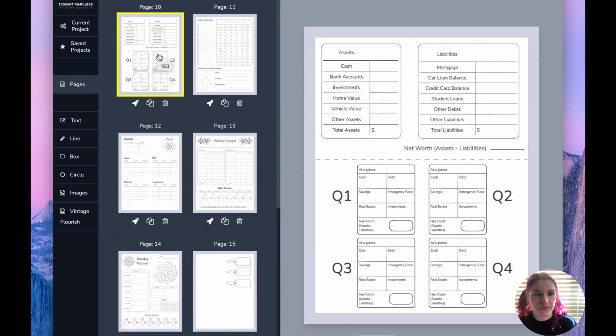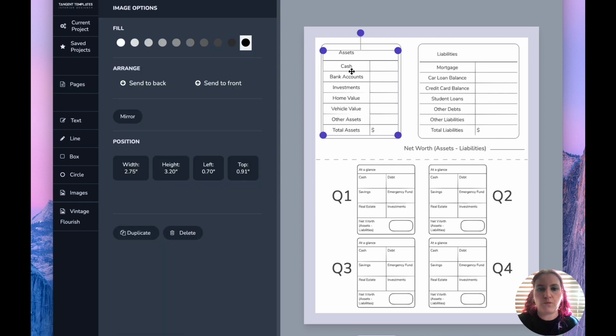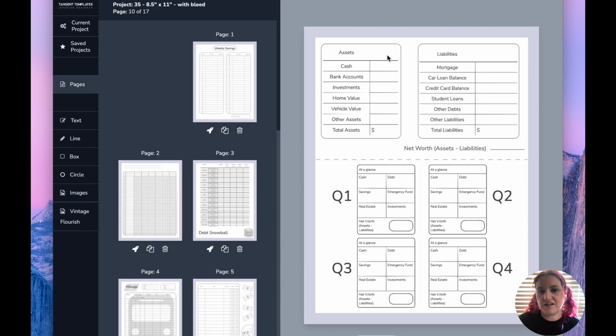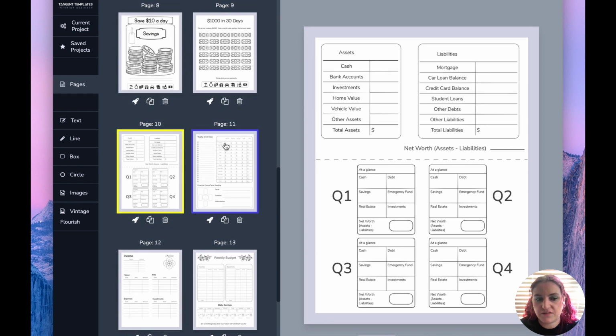A few more designs that we've added here. I know that net worth is a pretty popular thing for people to track at the moment. And so I did a net worth page here where you have your assets, your liabilities, and then at the bottom you've got the at a glance. So you can track for each quarter how much cash, debt, savings. So at the start of the year, you can figure out your total net worth. And then as the quarter goes by, you can track this information here. That's a nice thing that you could put at the back of a planner or a calendar, a diary.